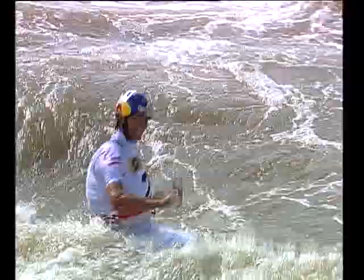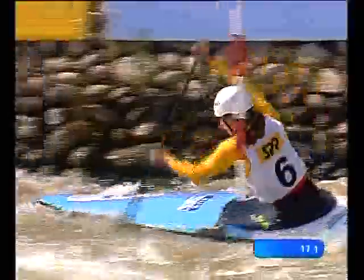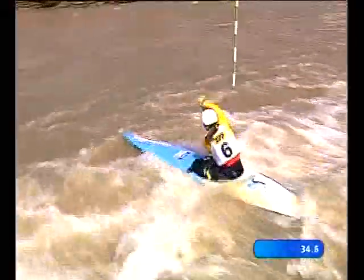Yesterday we saw her in the qualification race here put down a clean run in the C1, which was of high standard. And today we saw Rosalind Lawrence from Australia doing the same thing, a very high quality run. So it's evolving, and progressively we would expect to see more women using the canoe in training and then saying, okay, now we're ready to engage in the competition.